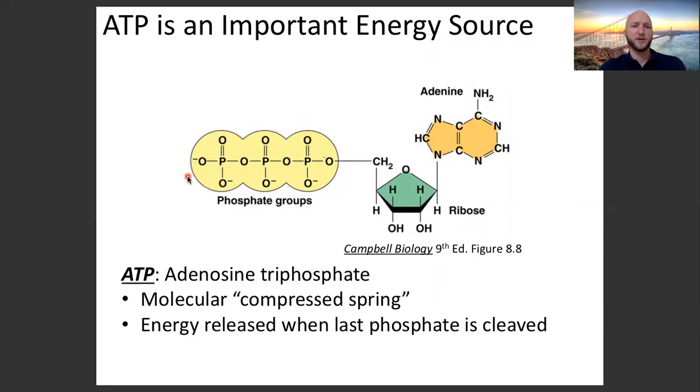We have a negative charge. We have a negative charge. We have a negative charge. We have a negative charge. Do negative charges like hanging out together? No. Four negative charges right there in this tiny little space.